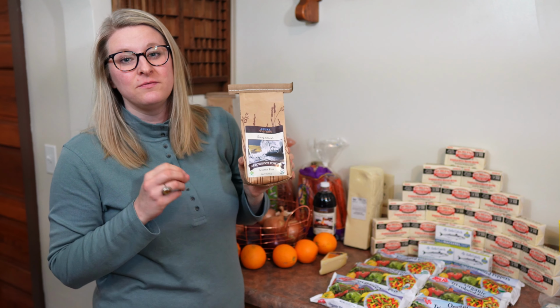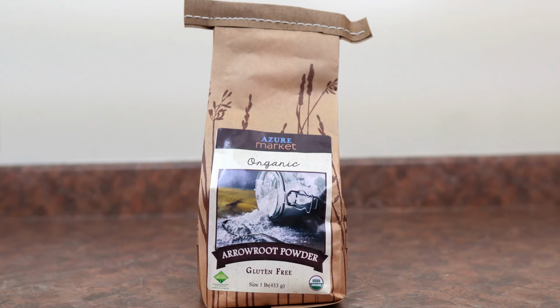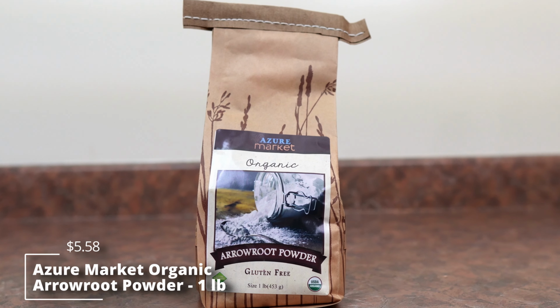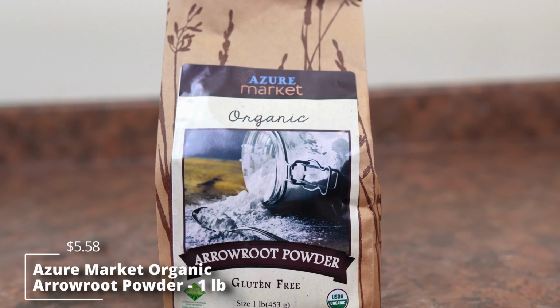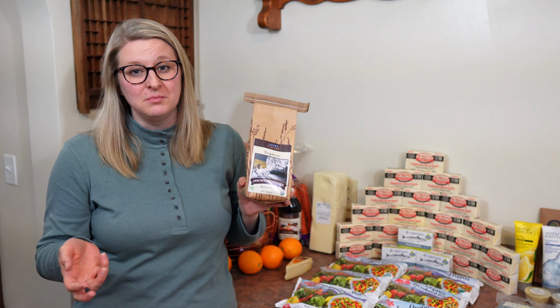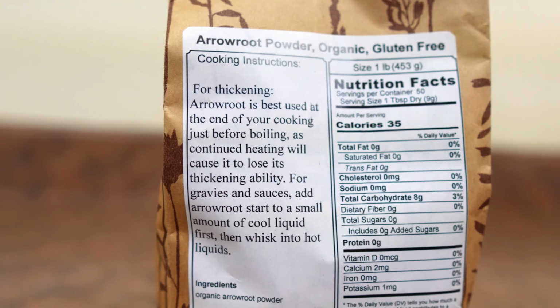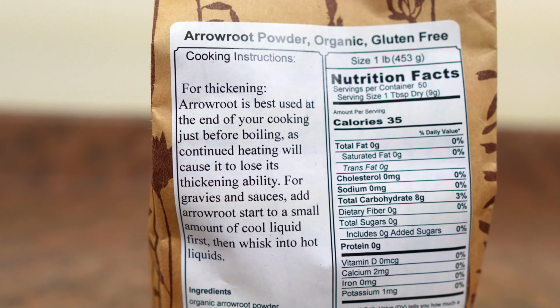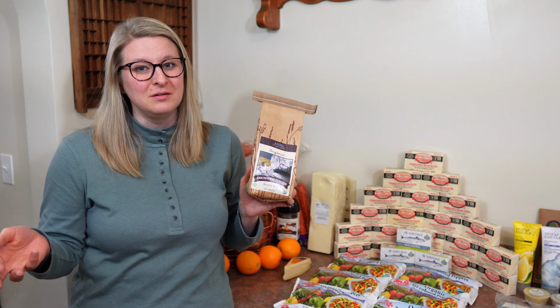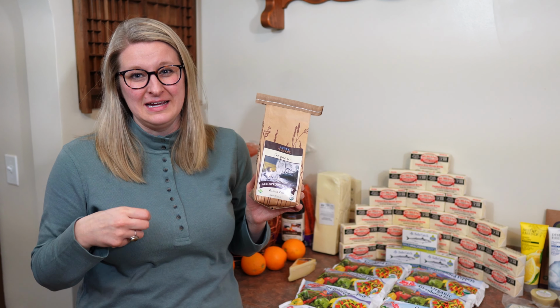This is an item that we've got before but hasn't been seen on a haul because it lasts a long time. This is some organic arrowroot powder, and I don't use this for cooking. I actually use this for making my own homemade dry shampoo. It lasts, I think, well over a year, at least a year. This little 1 pound bag, I know is a good quality product. It does a great job as dry shampoo, and I feel a lot better about making my own than buying one of the aerosol can ones.